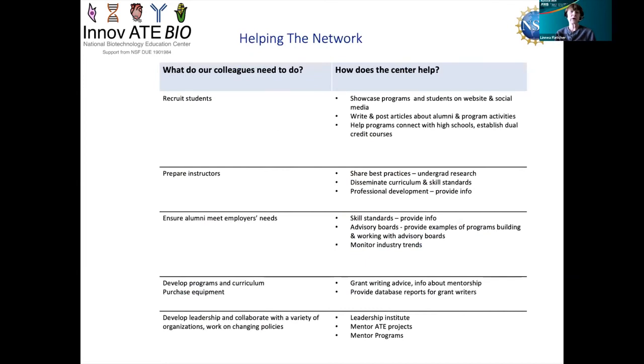Now, helping the network, we help them. The number one thing biotech programs have told us they need is recruiting students. Biotech programs are expensive. They tend to be small and pricey because of equipment. This means that many colleges, even if they have biotech industry in their area, they don't want to start a program because it costs too much money. So we work with schools to show them the benefit, and we help schools recruit students.